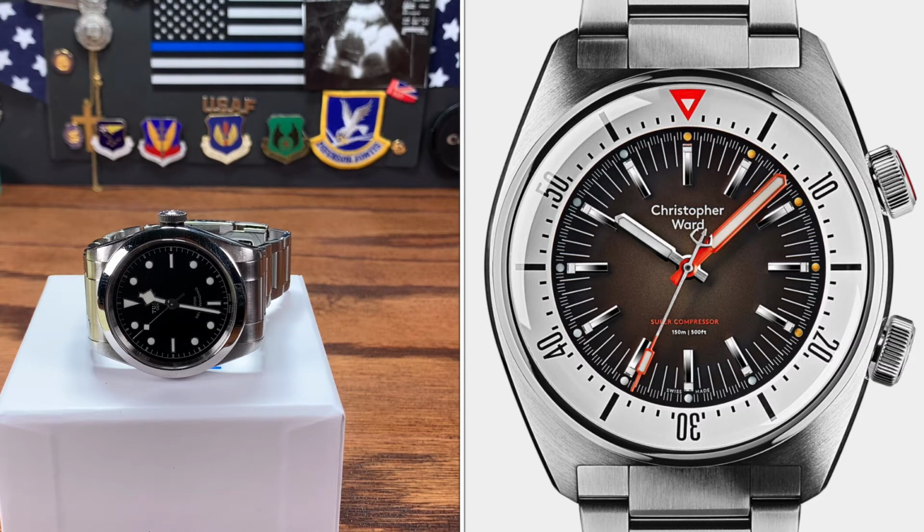It's going to have a Sellita movement, 38 hours of power reserve, 4 hertz, 28,800 beats per hour. Very nice. Display case back, custom rotor, 150 meters water resistance. I think that price of $1,000, $1,100 is right on the money. If I was in the mood for a super compressor, this would probably be the one I'd go for. It's got all the bells and whistles. It's pretty nice.